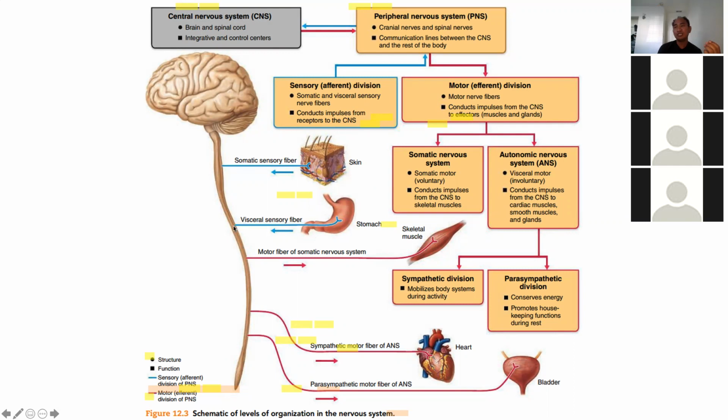They will go to the spinal cord and they might go to the brain and then come back down as a motor. Motor again can be divided into motor for the somatic structure, which is called somatic motor, and motor for the visceral, which is called visceral motor. And visceral motor is also called the autonomic nervous system. Autonomic nervous system can again be divided into sympathetic and parasympathetic. So this diagram is important.